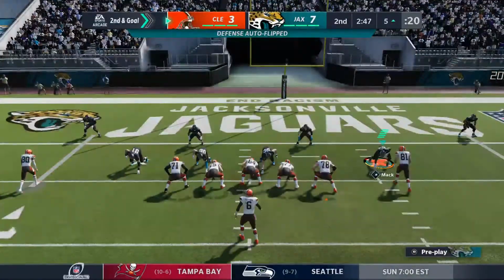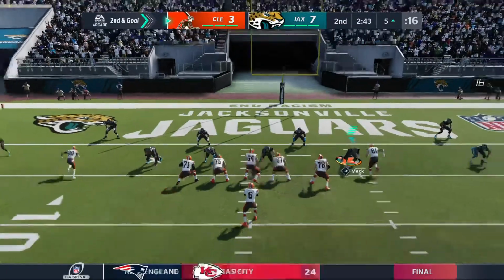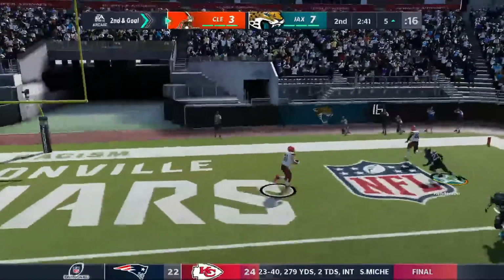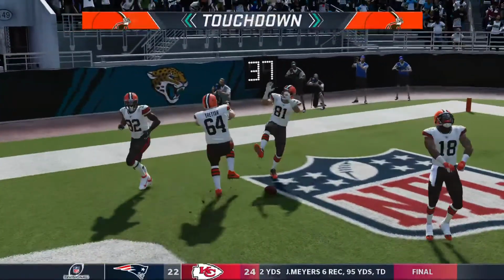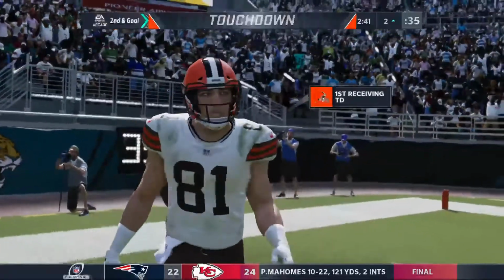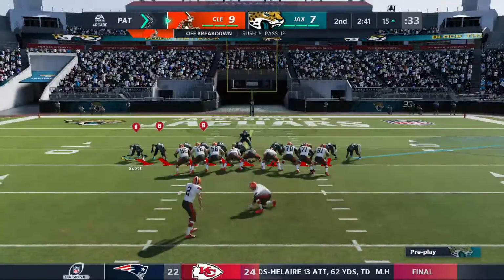This defense has really thrown around in the first half. They've gotten to the ball carrier before they can really get started. Offense got to come up with some. And that's going to be caught for a Browns touchdown. Austin Hooper there to make the grab. And the Browns have taken the lead.